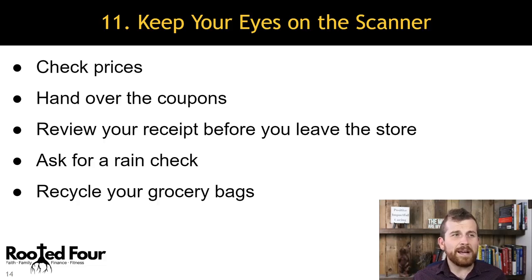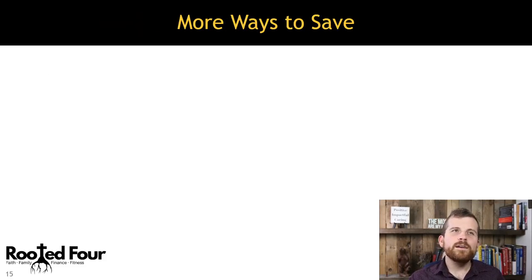Always ask for a rain check. Rain checks are huge. You can save a lot of money on that. Recycle your grocery bags. I like to use reusable if you can, depending on what your COVID laws are with that. Next are more ways to save.